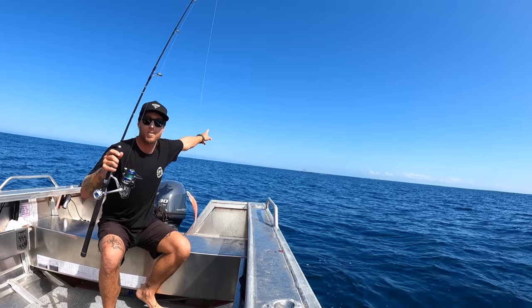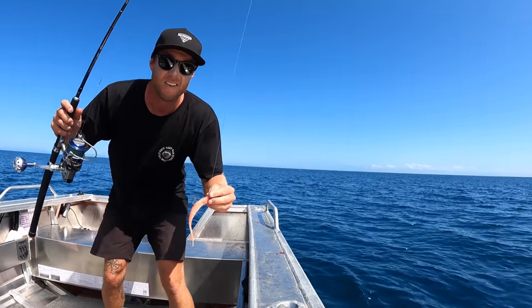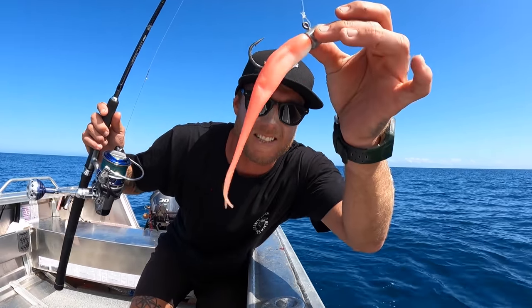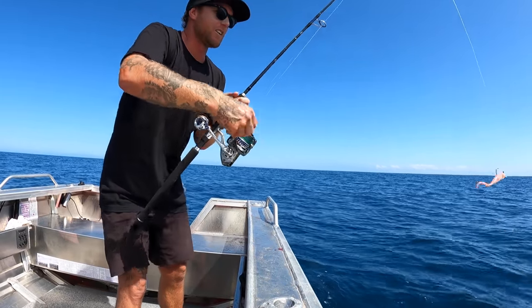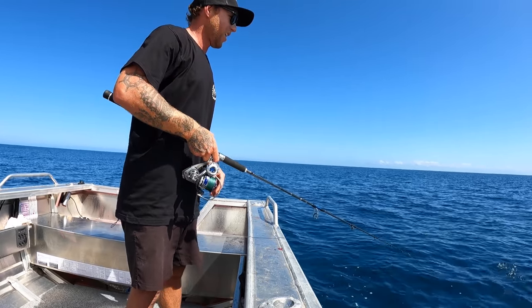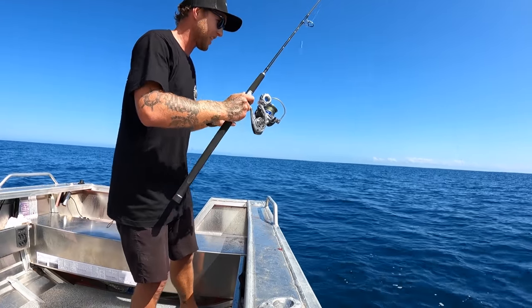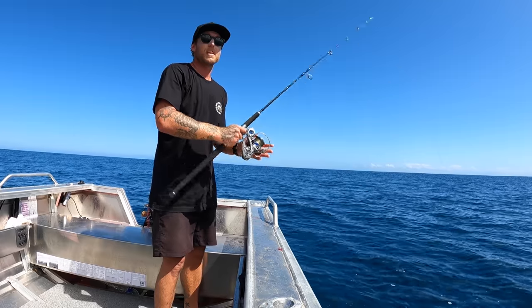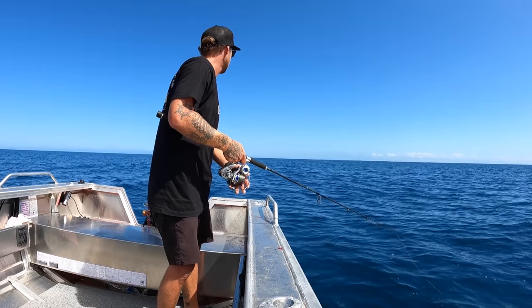Oh, big whales at the back there. That's epic. All right, what I'm doing now, I'm gonna drop down a big soft plastic. That's a beautiful jerk shad, probably one of my favorite soft plastics, on a little bit heavier gear, just so I can hopefully just lock and load on these fish and get them past the sharks. That's the plan anyway.